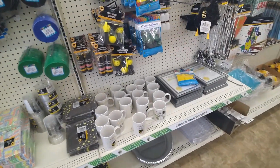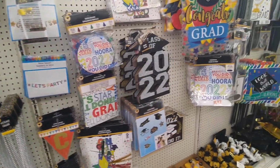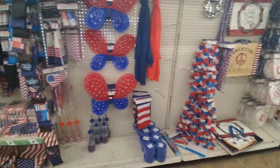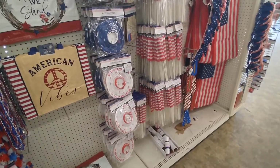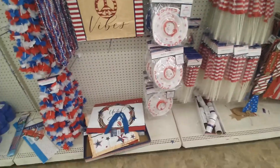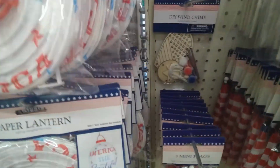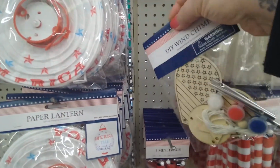You got some graduation stuff. This is their 4th of July. Not a whole lot, but ooh, I saw these in somebody else's haul, these little wind chimes. I think I'm gonna grab this.